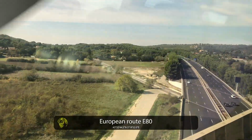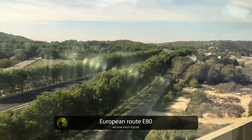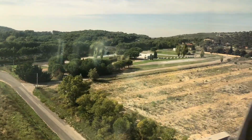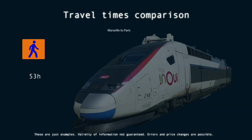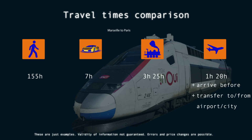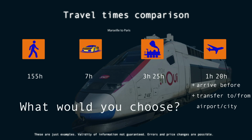Well, you just have to take a look at different travel options and the time that they take. If you wanted to make this very trip by foot, you'd need to walk for 155 hours. If you take the car instead, you need roughly 7 to 8 hours. As mentioned before, this TGV makes this trip in 3 hours and 25 minutes. So the only real competitor left is the plane, which takes 1 hour and 20 minutes.